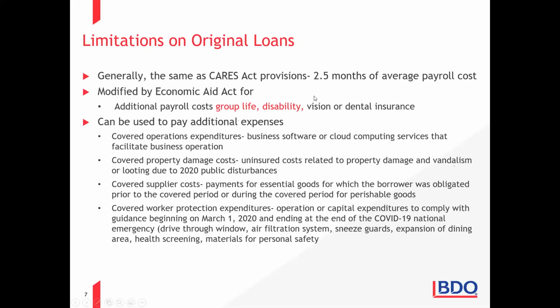The original loan, as you know, is 2.5 months. That's also the same for the next one, except for specific industries. That's hotels, restaurants, etc. They have 3.5 months times their average payroll costs. So if you have a restaurant, anything in the NAICS 72 code, which is restaurants, hotels, etc., make sure you use the 3.5 months. Most of the lenders will keep them straight if they have a 72 NAICS code, because they're looking at their tax returns and they'll know that it's a 3.5 months expanded number.